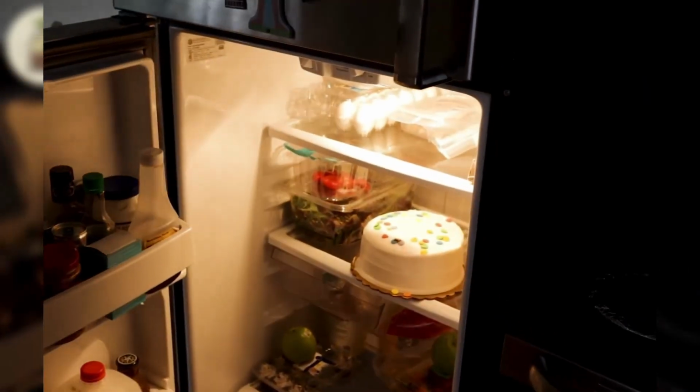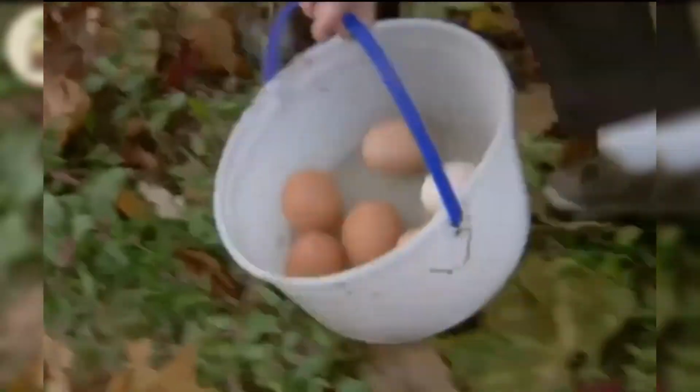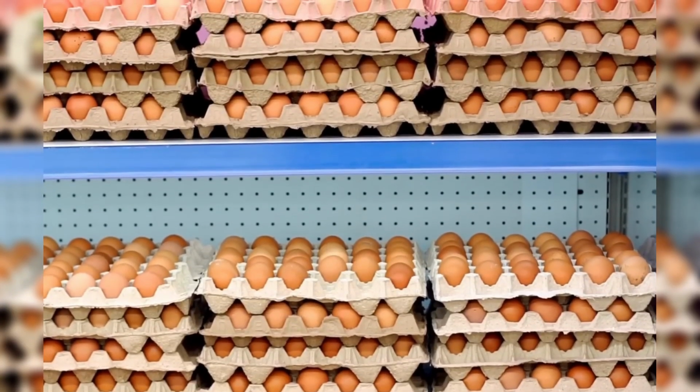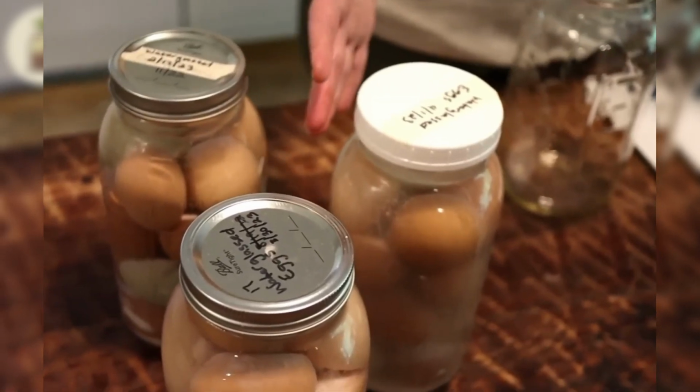Stumbling across an old, weathered cookbook passed down through generations, filled with preservation techniques from a time before refrigeration was even a thought. I once found myself flipping through such a book, each page a window into a world where people depended on nature and ingenuity to store food for the winter months. This way of life still thrives within the Amish community, where tradition and resourcefulness go hand in hand.